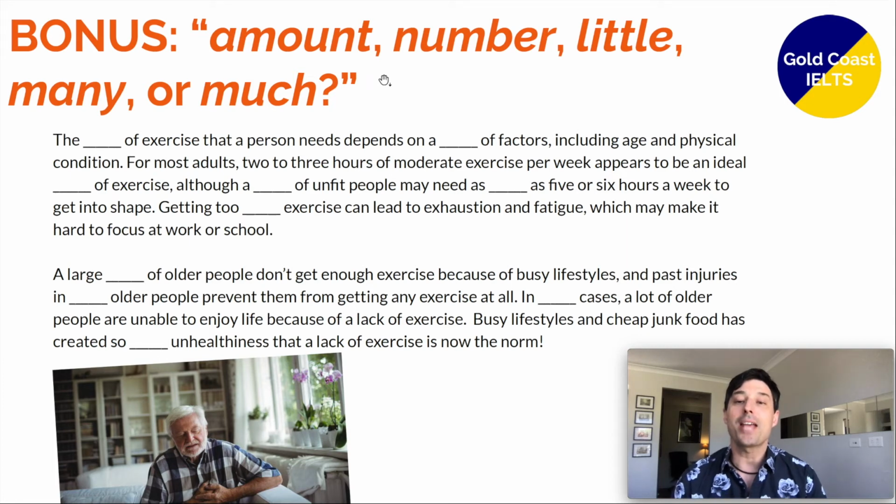Busy lifestyles and cheap junk food has created so unhealthiness that a lack of exercise is now the norm. How did you do? Okay, I'll read it again and I'll put the answers in this time.